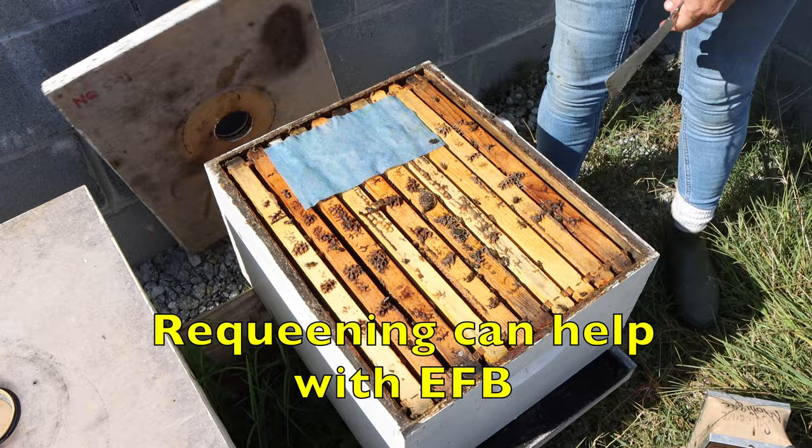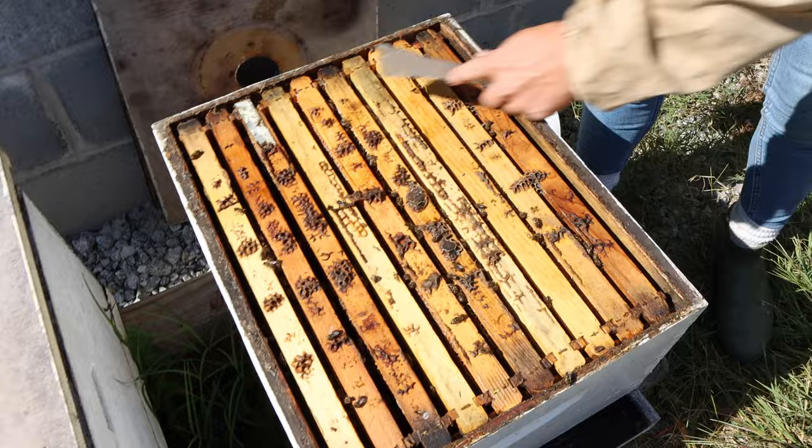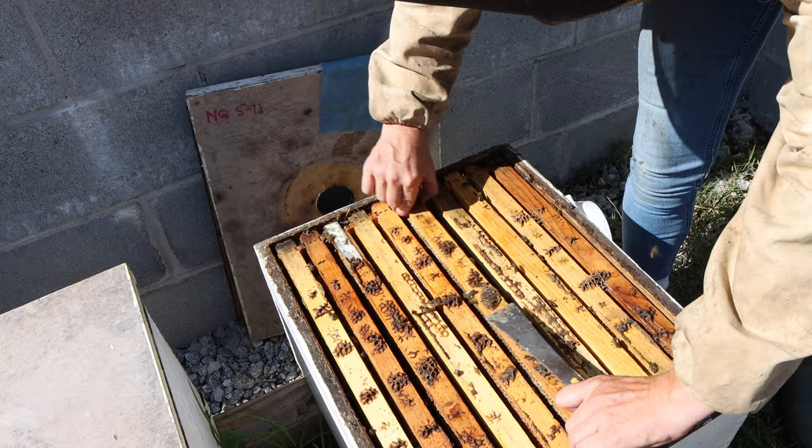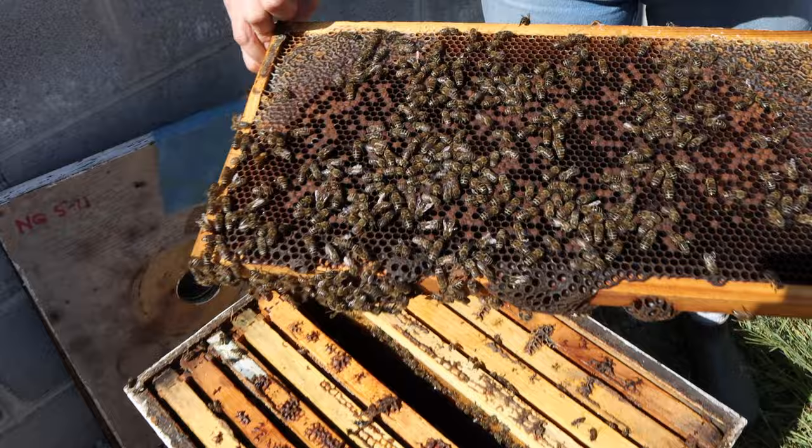Okay, there's the paper towel. And not a very big colony, is it? Not big. No. It was only like two or three frames when I got in there, and it was on the brink of death. Okay, take a good look at that thing.